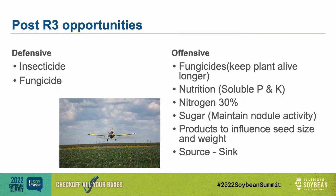Post R3 opportunities, defense and offense, we're right back to it. Defensively, easy. Insecticide, fungicide. We want to keep that plant alive longer. We want to protect it. The insects don't go away. Fungal pathogens don't either. Offensively, again, fungicides keep it alive longer.